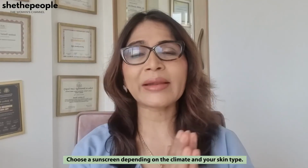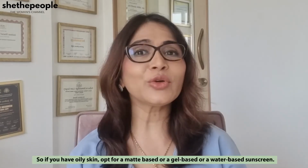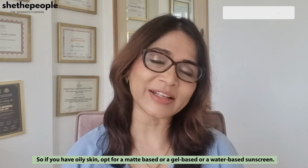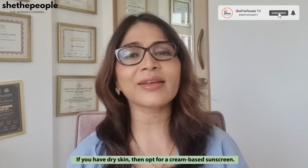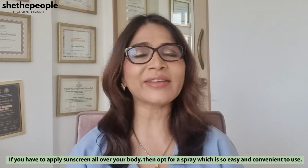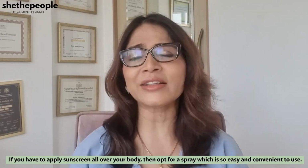Choose a sunscreen depending on the climate and your skin type. So if you have oily skin, opt for a matte-based or a gel-based or a water-based sunscreen. If you have dry skin, then opt for a cream-based sunscreen. If you have to apply sunscreen all over your body, then opt for a spray, which is so easy and convenient to use.